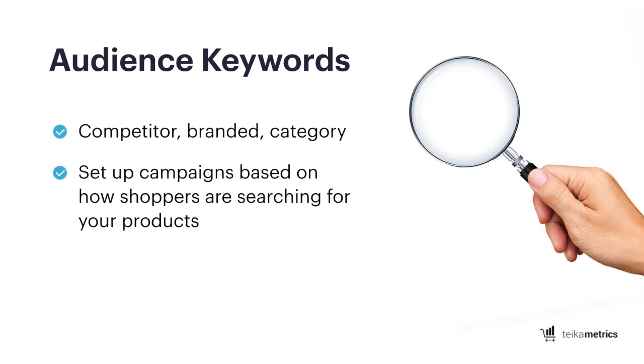Yeah, so the last one is going to be based around audience keywords, and what we mean by this is starting to set up campaigns based on how shoppers are finding your products. And the reason why you may want to consider this is if you think about your manual campaigns, you're adding keywords to those daily or monthly or however you're going about that. Within that, you're going to have keywords that range in the cost and cost per click and their return, what their advertising cost of sale is.